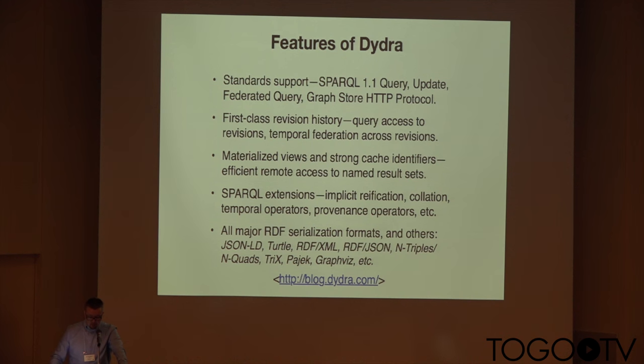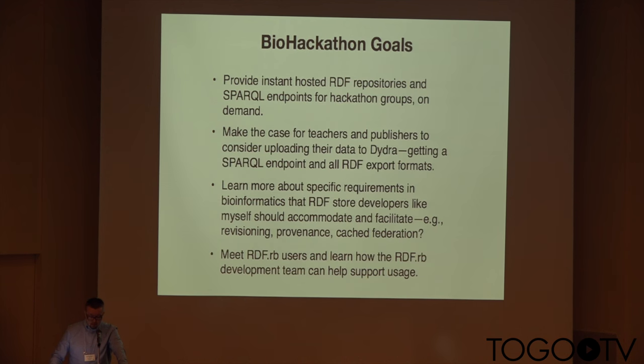And there's a lot of other things, but you can look those up on the site, or we can talk about them offline. So that's pretty much everything on that. My goals are, on the one hand, to basically be tech support for you all this week. If there's a need to get up a SPARQL endpoint, I'll get that done. And I'm happy to talk about RDF and things like revision and whatnot.